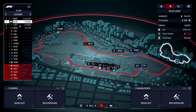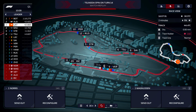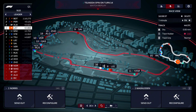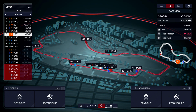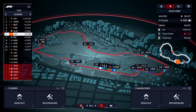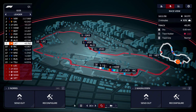Bottas goes like four tenths faster in the same machinery, so yeah. Piastri is the reserve driver for McLaren, so I'm not going to be surprised if he just gets a promotion mid-season. I don't know, because Latifi's only success has come with us, and when we get rid of him for Norris, it's not going to look great for him.